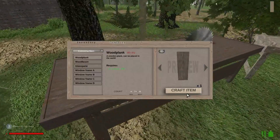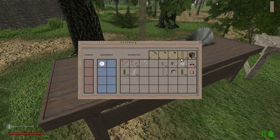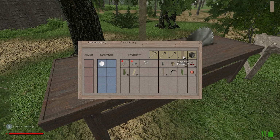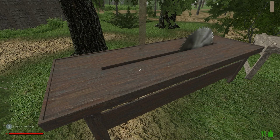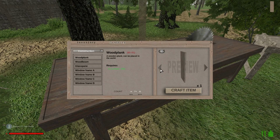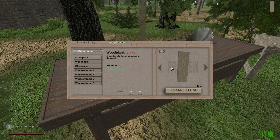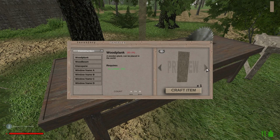So what piece of wood? What do we have in our inventory right now? This is a 65, and that is also a 65. So that means, which one is that? Wood plank 65. Oh, wrong way. Let's go this way with it. That's interesting. Why would... Oh, that's 64. There we go, 65. Okay, yeah, that one will work just fine for the outhouse.